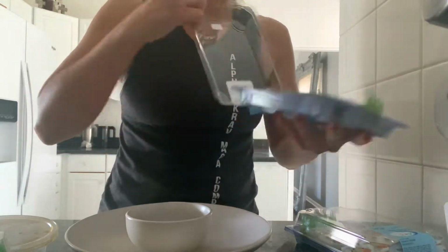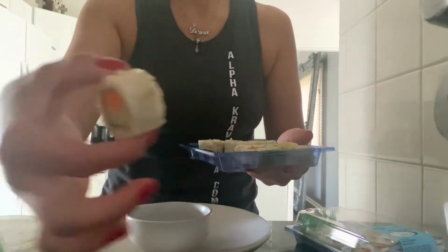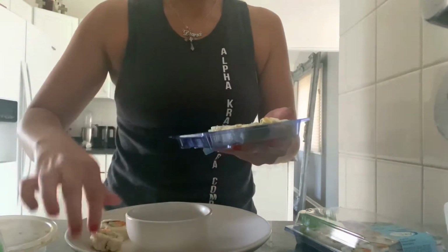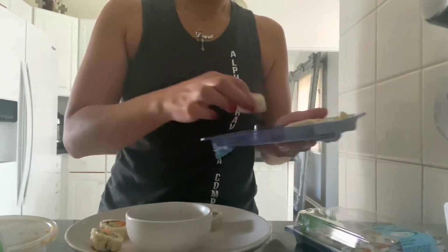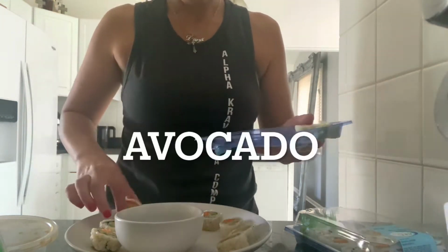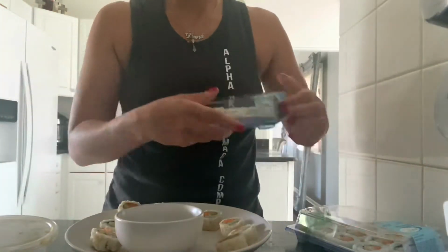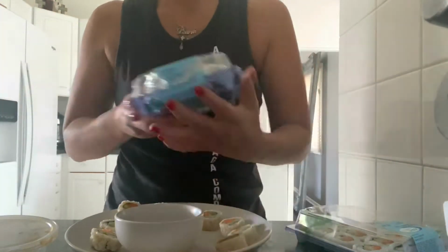So what I did was I opened two of these up. These were the cucumber avocado, and then the other one was a veggie one that had carrots, cucumbers, and something else. But this was perfect for me because it was filling and it was light. I had to go back to work.